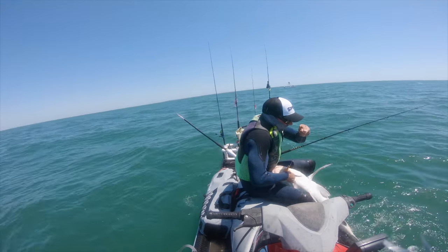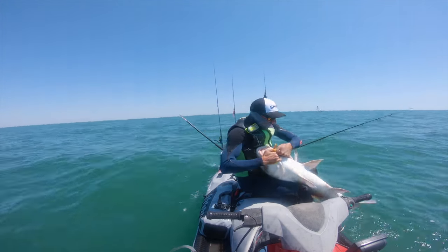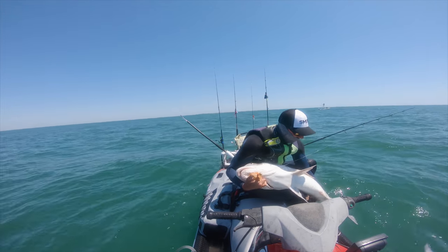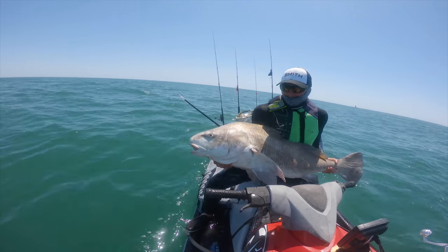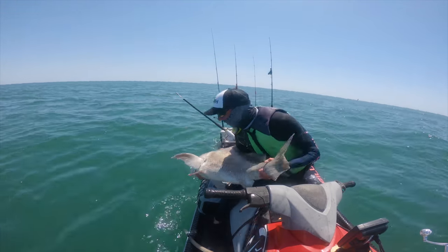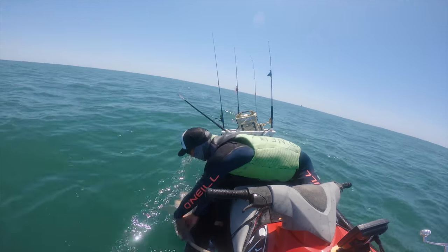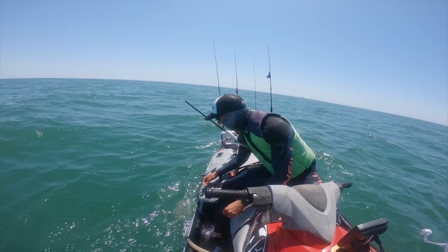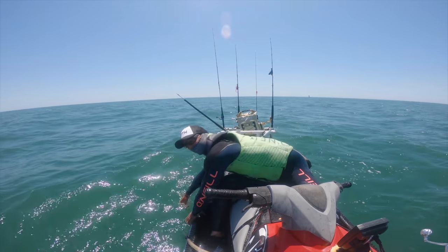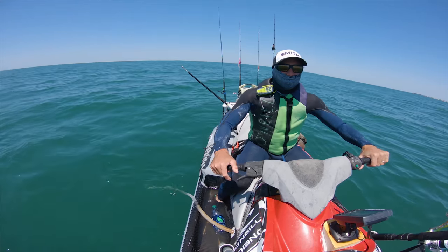My buddy. Oh, this one's a tank too. Oh man, what a day. What a day. Very happy with that. Let this tank go. There he goes. As long as they swim off on their own, that's what you want. You want them to swim off on their own. Time to go try and find a cobia.